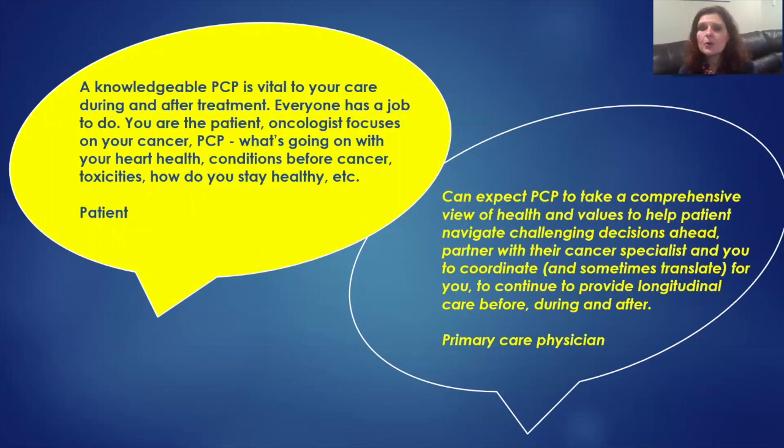And then this quote is from a primary care provider who commented on what can a patient expect from their primary care provider. And she said, "We can expect the PCP to take comprehensive view of health and values to help patient navigate challenging decisions ahead, partner with their cancer specialists, and you to coordinate and sometimes translate for you to continue to provide longitudinal care before, during, and after."